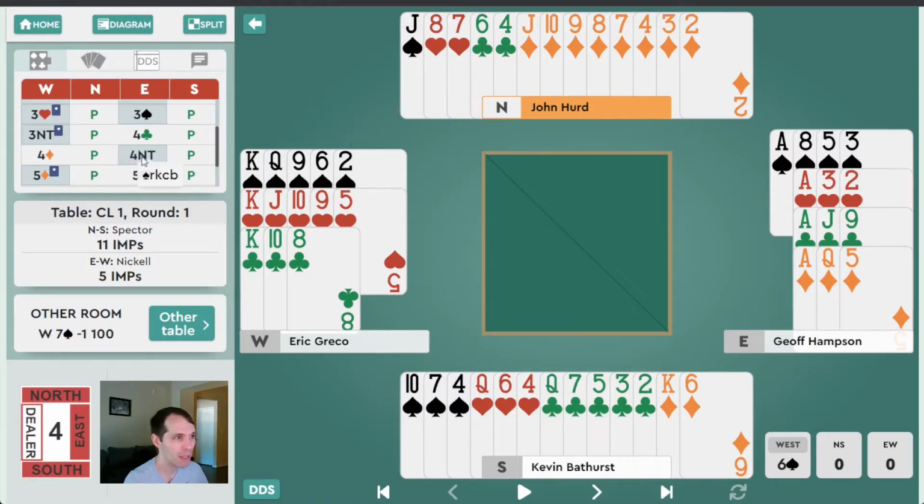4 no trump is asking key cards. 5 diamonds shows 1 or 4. 5 hearts asks for the trump queen. 6 hearts says trump queen and heart king. And we get 6 spades from East. So, yeah, I mean, this all seems very reasonable.